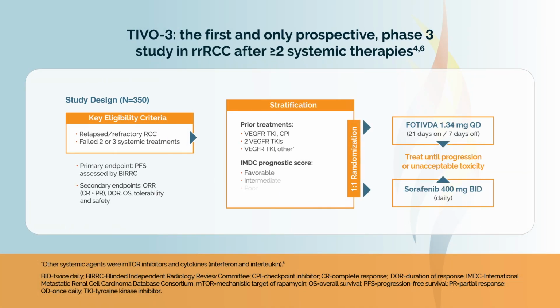TIVO3 is a prospective phase 3 study that included 350 patients with refractory clear cell renal cell carcinoma who had 2 or more prior systemic therapies. Patients in this trial were stratified by IMDC risk category and prior therapies. Actually, TIVO3 was one of the first phase 3 trials to include patients who were previously treated with a number of therapies, including checkpoint inhibition and a prior TKI, 2 prior VEGF TKIs, and a prior VEGF TKI and other systemic agent. The primary endpoint of this study was progression-free survival, assessed by a blinded independent review committee. And secondary endpoints of interest were overall response rate, duration of response, overall survival, tolerability, and safety.